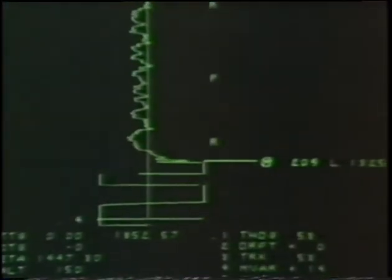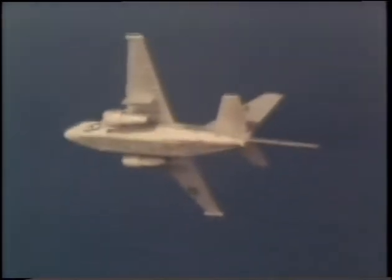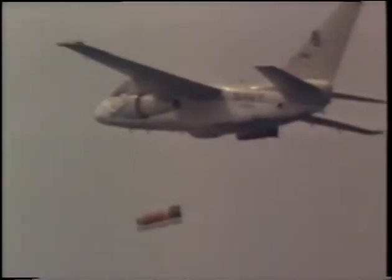To engage and destroy targets, the S-3B Viking employs an impressive array of airborne weaponry, including the AGM-84 Harpoon anti-ship missile and a wide selection of conventional bombs and torpedoes.